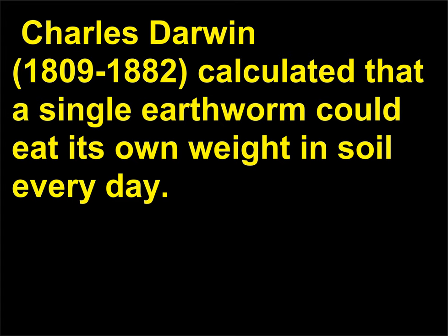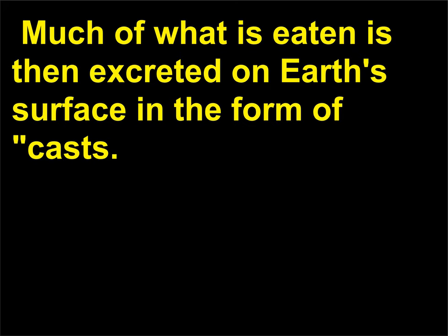Charles Darwin, 1809-1882, calculated that a single earthworm could eat its own weight in soil every day. Much of what is eaten is then excreted on Earth's surface in the form of casts. The worms then rebury these casts with their burrowing process.